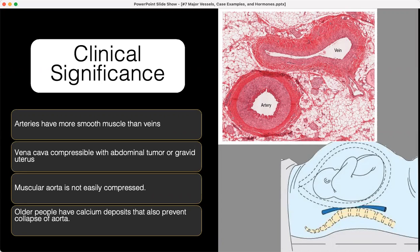And also when you're looking at a cadaveric specimen, if it's an older individual when they die, they most likely also have calcium in their aorta, and it becomes solid like a pipe. The aorta does.